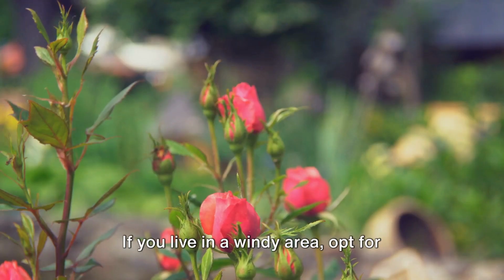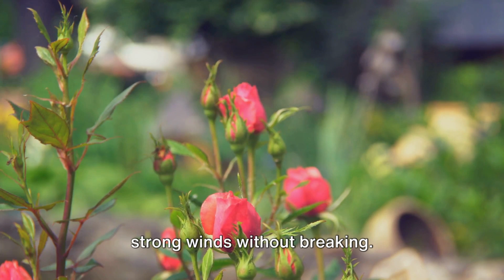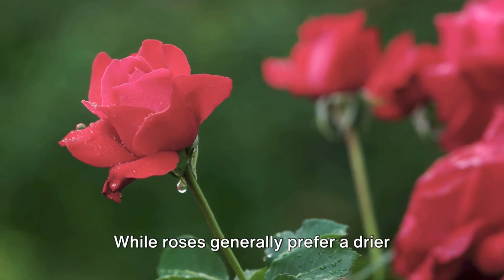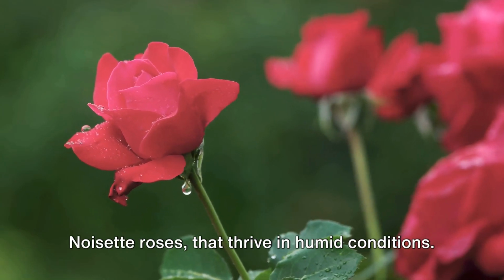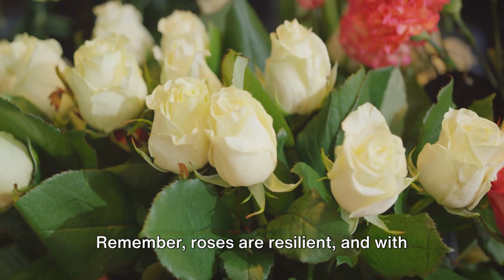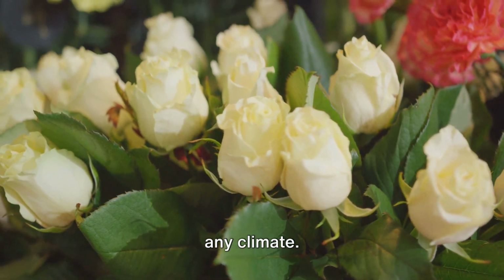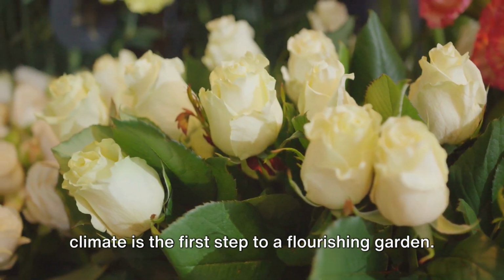Don't forget the wind. If you live in a windy area, opt for sturdy shrub roses. They're resilient and can stand up to strong winds without breaking. Lastly, consider the humidity. While roses generally prefer a drier climate, there are varieties like the noisette roses that thrive in humid conditions. Remember, roses are resilient, and with the right variety, they can flourish in any climate. Selecting the right roses for your climate is the first step to a flourishing garden.